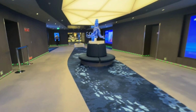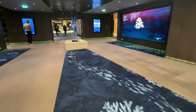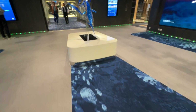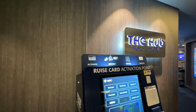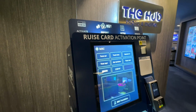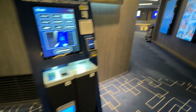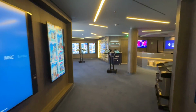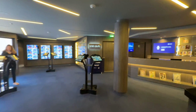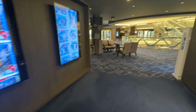Now heading back this way towards the 2nd floor of the atrium, we'll have a walk around and see what's around here. So this is your cruise card activation points. MSC Cruises doesn't make you link a credit card to your cruise card before you board. However, if you want to make purchases, you have to, and that machine is an easier way to do it than going to guest services. Through here as well is the photo centre. So if you get your photo taken anywhere around the ship, this is where you can come and order your prints or get them on a USB stick.